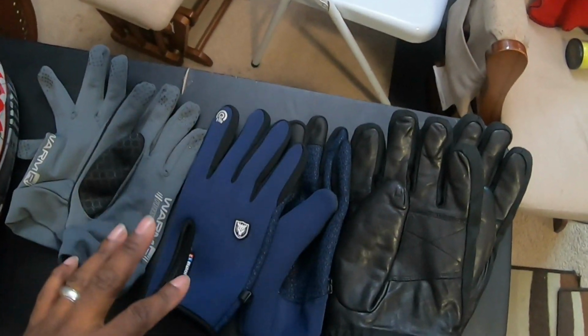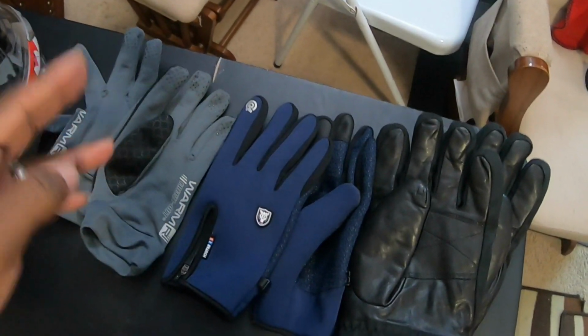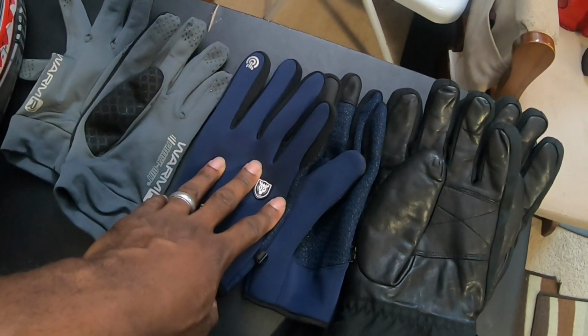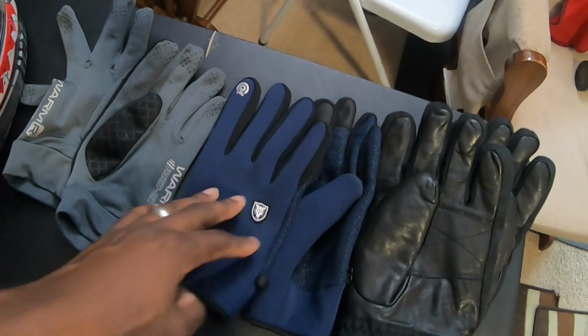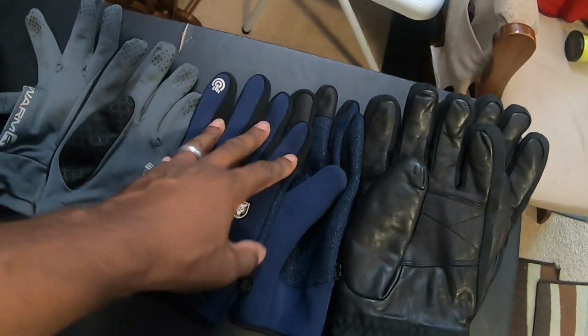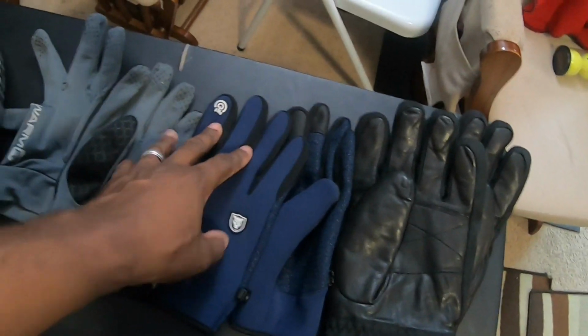If it's, you know, 50s or so, for me on the bike, I might wear the liners and maybe these two to make sure my hands stay warm, mainly the fingertips get cold first. So these do a good job with the liners to keep my hand and my tips warm.